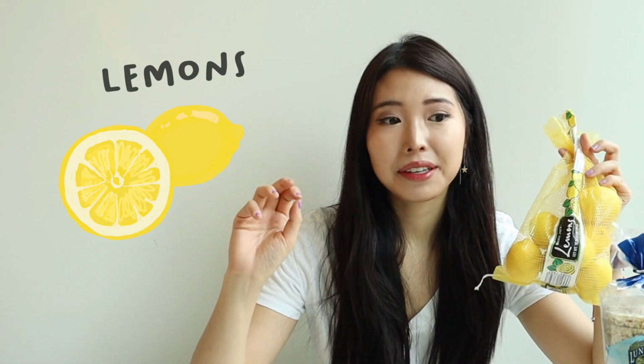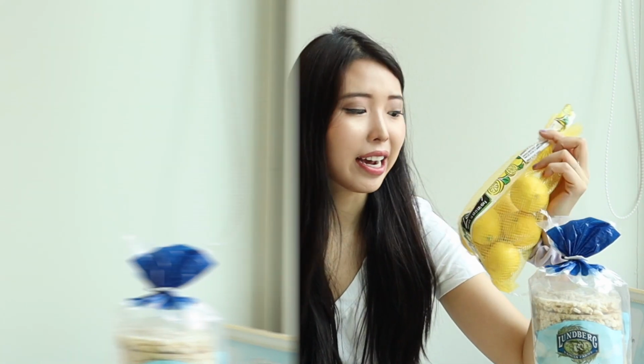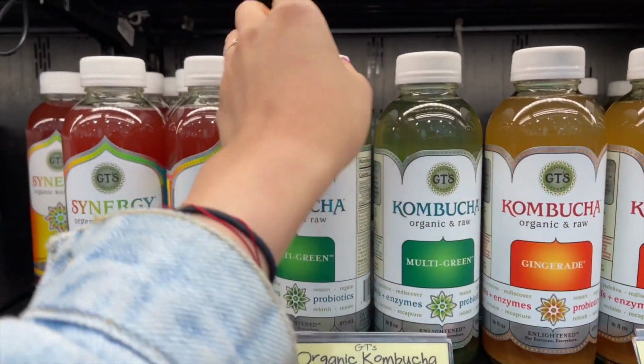If you're trying to do a really concentrated health reset this week, I would recommend trying to drink warm water with them every morning when you wake up. Then I also picked up kombucha, the multi-green flavor. What can I say? I'm from LA. So find one without too many added sugars. I typically just pick up 1 or 2 bottles when I go.